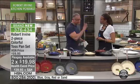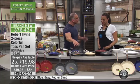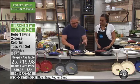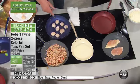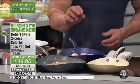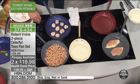Listen, you do not have to be a great cook to use these pans. These are your go-to pans. I keep saying that, and you're going to hear me say that the whole time. I've got some sofrito and some white beans going in here. I've got some scallops. Now, scallops, very expensive. We don't want to mess them up, right? So, in the pan, I've got a little tad of oil because we want to be healthy. You notice I'm not shaking the pan. I'm just letting them do their thing.